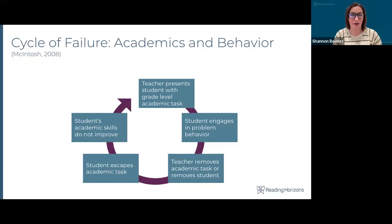So how do we break this cycle for our students? We want to make sure we're looking at our information, looking at our data, targeting skill instruction, and helping our students feel more empowered and confident that they can engage with the academic task. There's a direct correlation between student behavior and reading scores. If we have students with chronic behavior problems, we should be looking at their reading scores first thing and finding the root of the issue for that student.